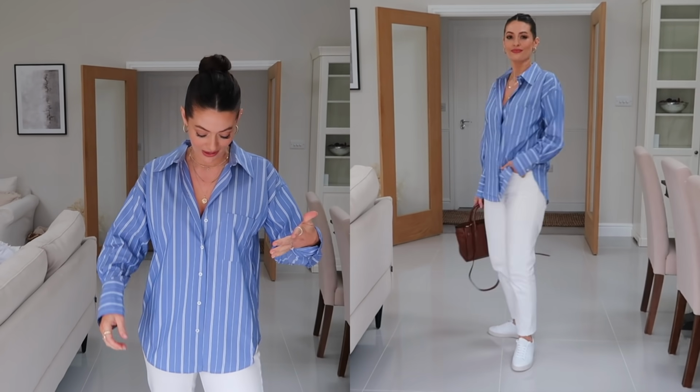Okay, so first of all, this is how the Mango shirt looks on. I've just styled it with white jeans, white trainers and a tan bag. This is just a really simple way that I would style it in spring. I love how it looks styled like this.